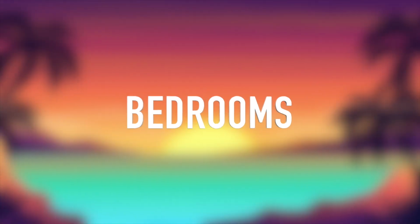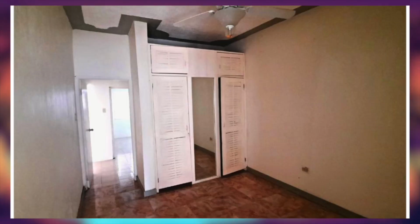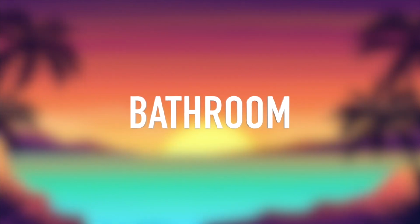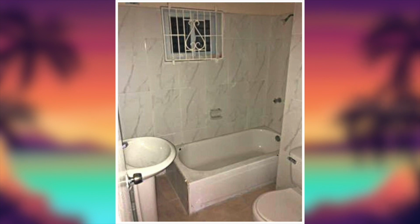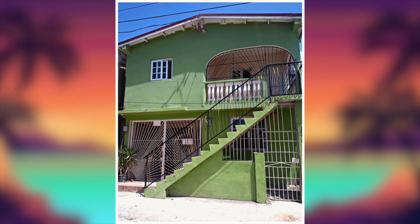We move right along to the bedrooms. Here's the first bedroom. Second bedroom. And this is a third bedroom. Next is the bathroom. Out of 3 bathrooms, 1 is being shown. We move right along to the wash area. And that would be the end of the images for house number 3.